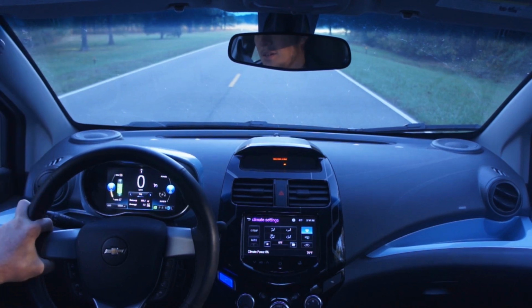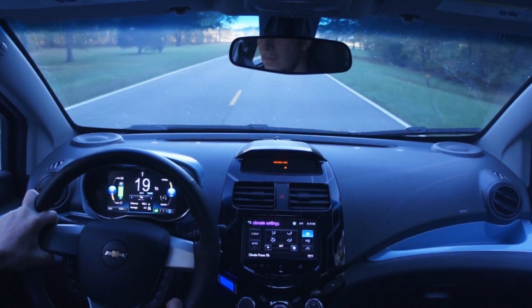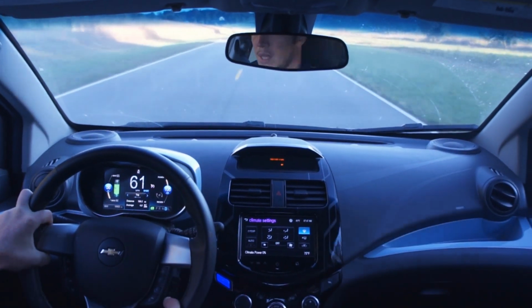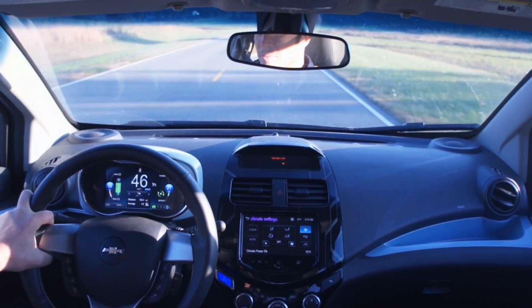Okay, so I'm going to test the car's 0 to 60 time in sport mode. Sport mode's activated. Check out how many watts this pulls as we do this 0 to 60. So I saw it pull up to 120,000 watts at one point.